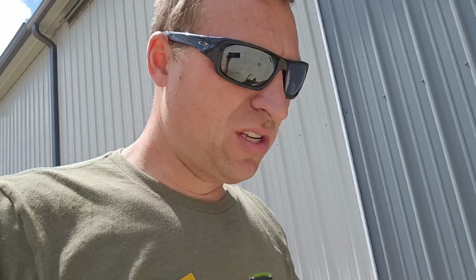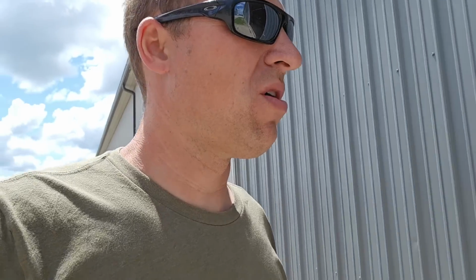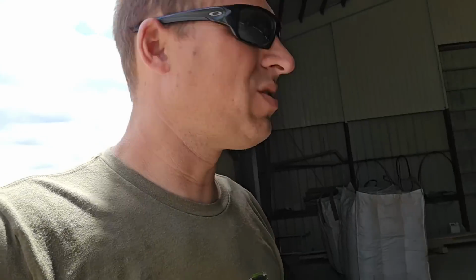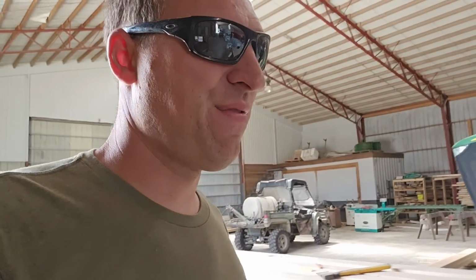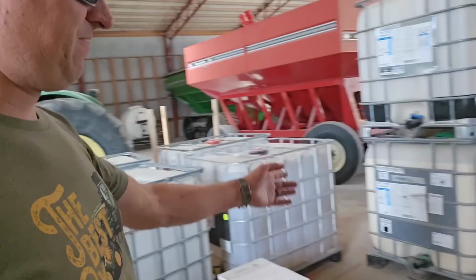Well, while those boys play in there, we'll let them go. I am going to get some chemicals and stuff around for spraying the corn tomorrow. So we got to get some shuttles out. Mostly what we're using is Miravis Neo. That is the fungicide that we have, and we have a lot of it.